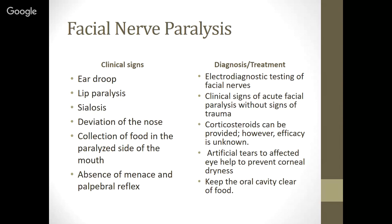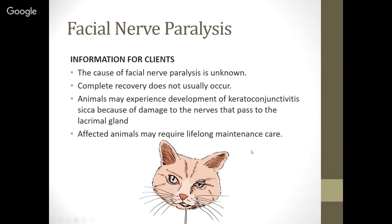Clinical signs of acute facial paralysis without any signs of trauma can help us diagnose this. Corticosteroids can be provided. We don't know if they really work or not. We symptomatically need to treat them. We need to provide artificial tears because if they can't blink, they can't spread tears over the cornea and keep it moist. We need to keep that cornea moist or we're going to lose the eye. We want to keep the oral cavity clear of food to prevent dental disease.